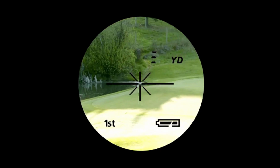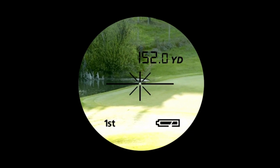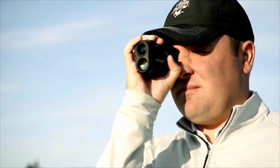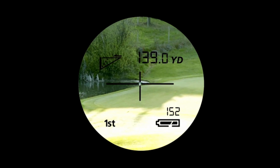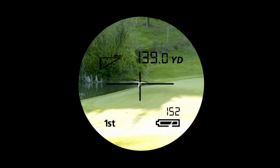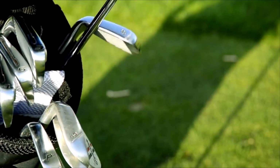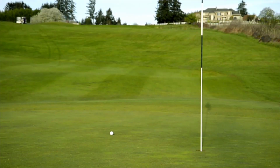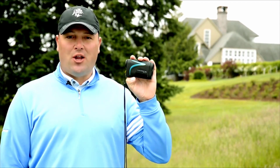I measure to the pin and it's 152 yards. The 8-second continuous measurement feature along with the bright 6-power optics makes picking up the pin simple as I just scan across the green. Since I'm using the CoolShot rangefinder with ID technology, it adjusts 13 yards off the slope, putting the shot at 139 yards. I'm hitting my 140 yard club to the center of the green. And look at that, the ball almost goes in. Having the slope adjusted distance helped me place the ball exactly where I needed to. Now that is what CoolShot is really all about.